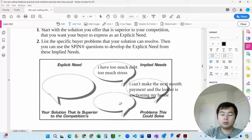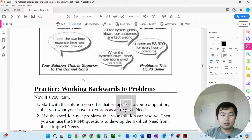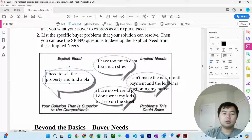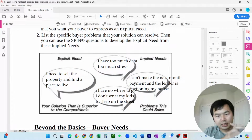And I have nowhere to go. I don't want my kids to sleep on the street. All right. So I need to express it. I need to sell the property and find a place to live. I think that might be good.